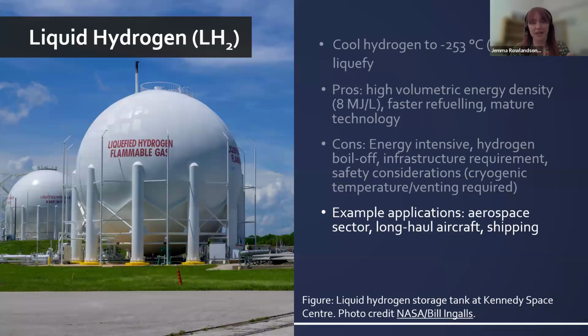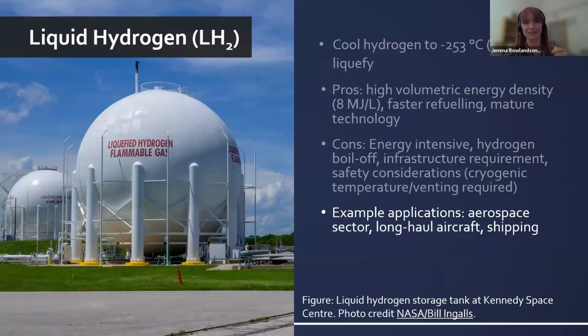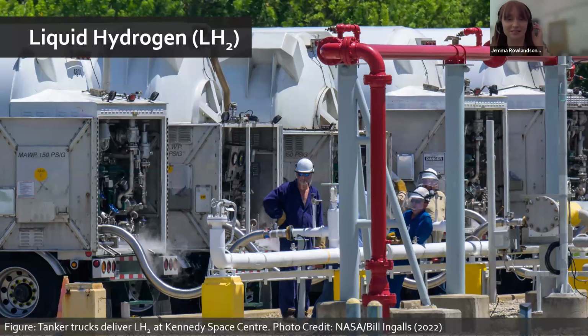Example applications: heavily used in the aerospace industry. Future applications are being looked at particularly for aircraft, long haul and short haul, and also for shipping. And if you wonder how they actually fill that giant dome, this is what the filling process looks like. You can see the tanker trucks that have transported the liquid hydrogen, and they're refilling the dome here, and you can see, of course, the operators wearing their personal protective equipment.